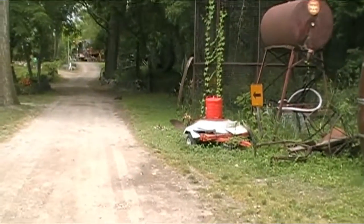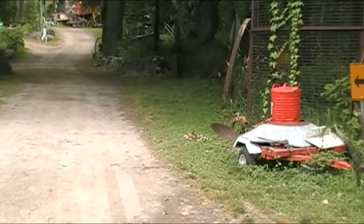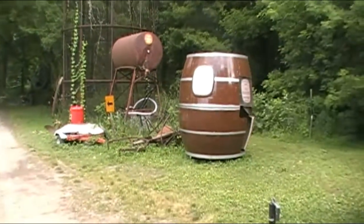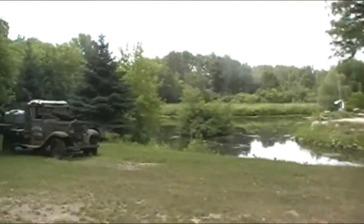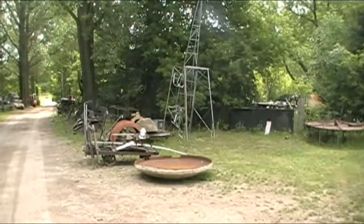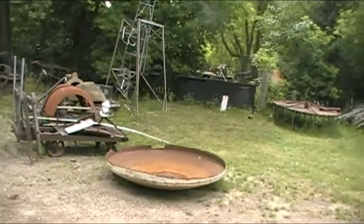Oh, look, there goes a groundhog right by the junk. I don't know if you can see it in the frame. Maybe I missed it. There's a big fat groundhog. Let's see. Here's some more junk. This place is just really interesting.